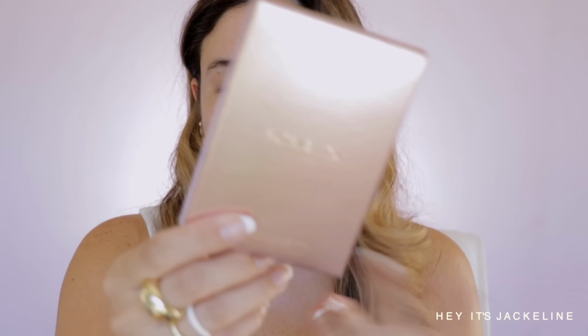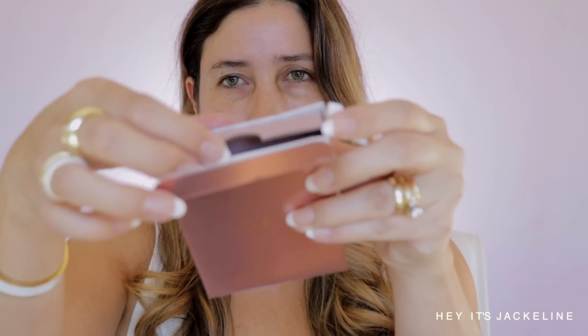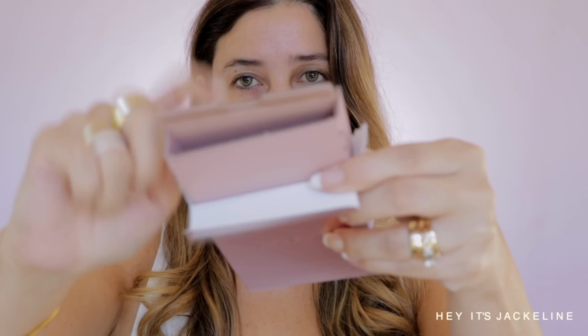Okay, let me show you the box. Very cohesive with that entire line of Patrick Ta. Always the same box. And the thing that I like about these boxes too is that inside it does have an insert, like a very hard carton, so that way it kind of ensures that the product will come intact. And usually I haven't had any problems with Patrick Ta duos, whether the powders. I never had a product that came in a million pieces broken. So definitely this is a very sturdy unicorn.